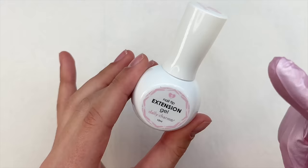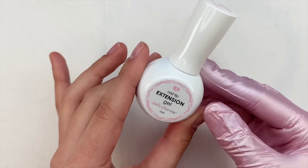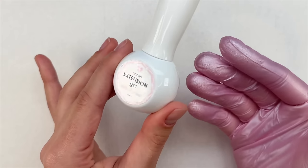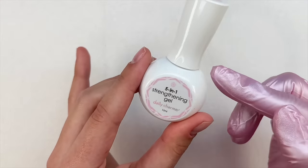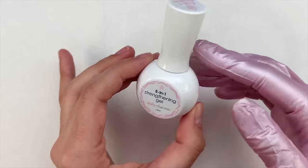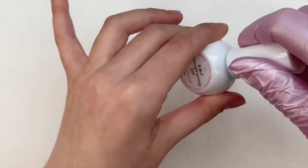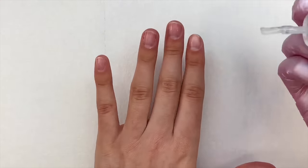For my base coat, you can use the step number three, the extension gel. I personally just don't really like using this product as my base coat. I like keeping this product just to apply my actual full cover or gel extensions. I like using the 5-in-1 strengthening gel. This is also from Daily Charme. It can be purchased. It isn't in the extension system, but it can be purchased separately. And personally, I just really like using this as my base coat. So I'm going to go in with an even coat of this on all of the nails.